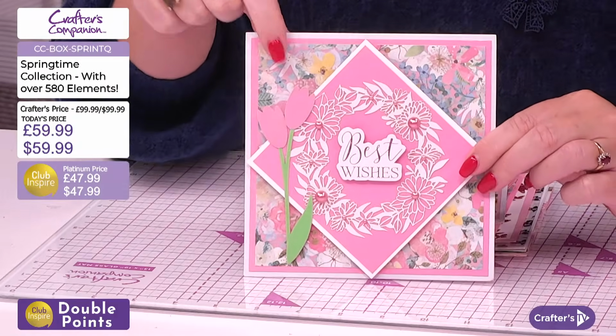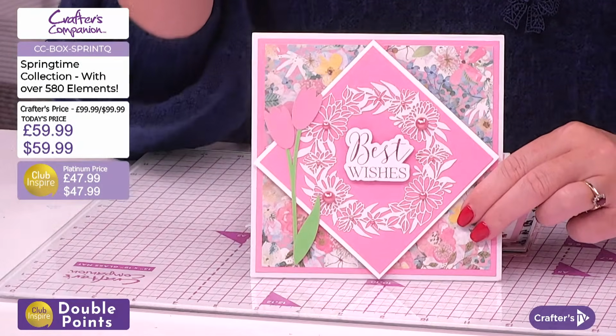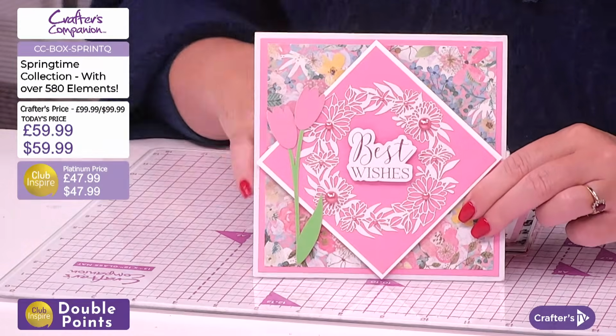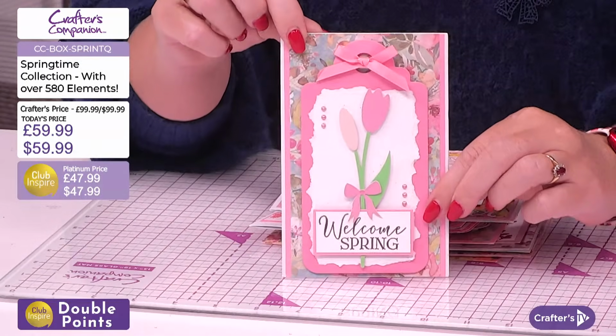So you can see the wreath. You're getting the pearls that you can decorate. You're also getting these beautiful tulips, which I absolutely love. You're getting foiled sentiments, which are amazing. And then all these pretty papers, including your card blanks. Everything about this box is beautiful.